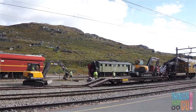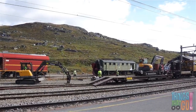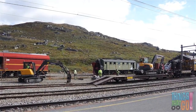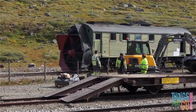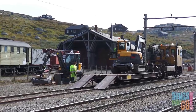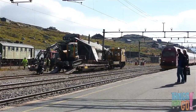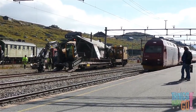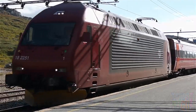The top spins all the way around. And the digger heads back the other way behind the train. Now the man gets into the second digger and begins to drive off the train, getting ready to work. Uh-oh. Look! Here comes a red passenger train. Lucky they've been looking after the track.